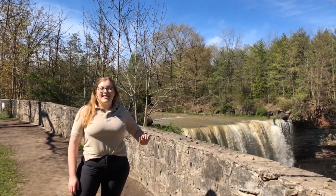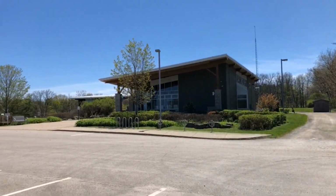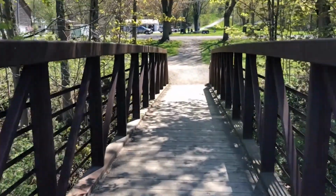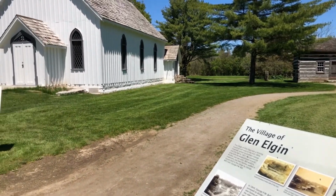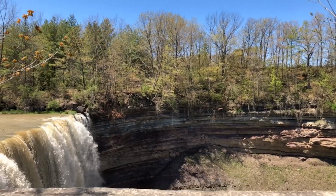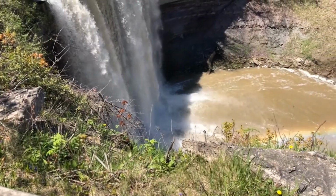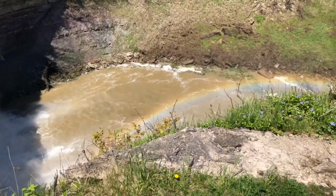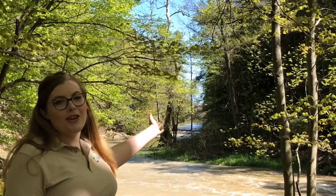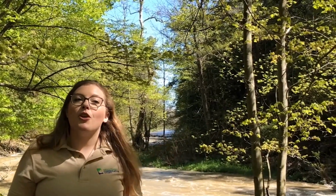Welcome to Balls Falls Conservation Area. Balls Falls is an area of geologic, ecologic, and cultural significance. It's situated atop the Niagara Escarpment within the town of Lincoln. The park itself is divided in half by the 20-mile creek. The creek actually begins out in the city of Hamilton and flows for hundreds of kilometers before making its way through Balls Falls, and eventually it leads out to Jordan Harbor and into Lake Ontario.